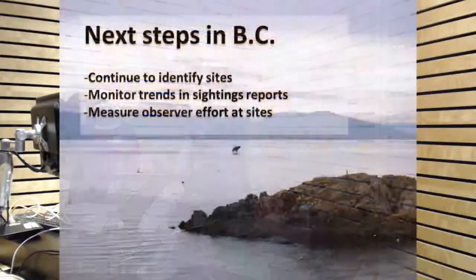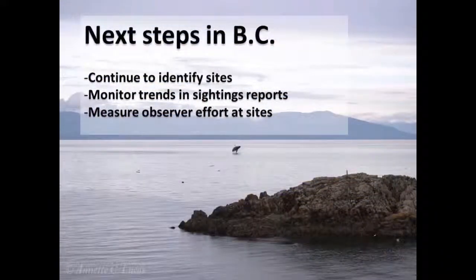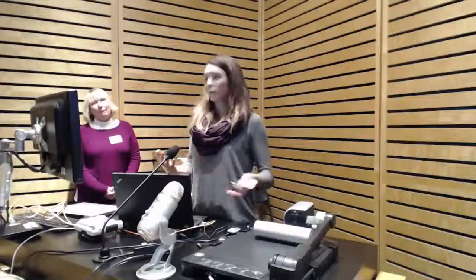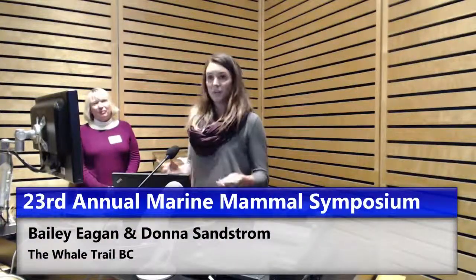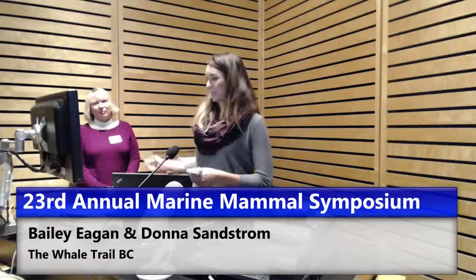So moving forward, the Sightings Network hopes to continue to help expand the whale trail throughout BC, but we also want to take a look at these areas where we've installed the panels and see if we're actually getting greater amounts of sightings reports here. And if so, we would like to use this as a measure of observer effort, perhaps, for some of our effort-corrected work. So that's a very quick summary of what we have going on in BC. I'm going to pass you off to Donna.